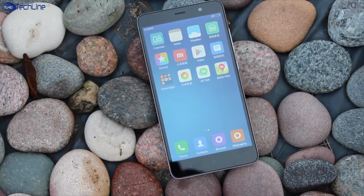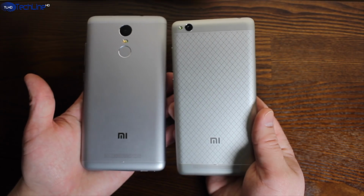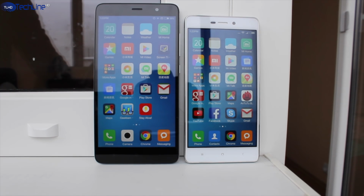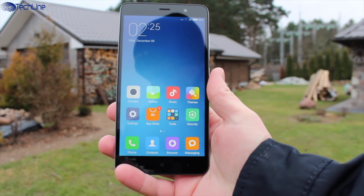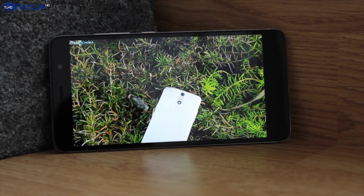When it comes to the looks, both phones carry the same design language, but what is obvious is that the Redmi 3 is a lot smaller as it sports only a 5 inch 720p panel, whereas the Note 3 has a 5.5 inch 1080p one. Speaking of displays, it is evident that the Note 3 has a better panel mainly due to its sharpness and it simply has more pixels.